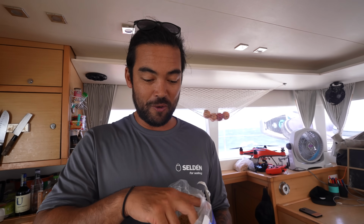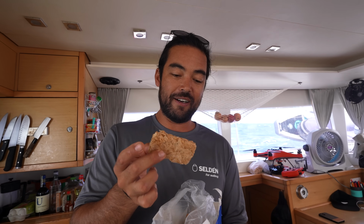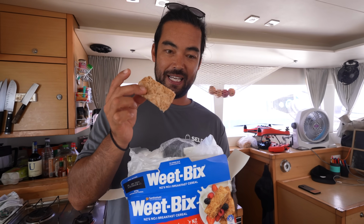While we're in the Cook Islands, I started to see a lot of products from New Zealand that I grew up with that I haven't seen for years. And one of them is Weet-Bix. So I grew up eating these. I used to put a ton of sugar on them, in all honesty, but they are absolutely never to be eaten dry. So we're gonna eat them dry.